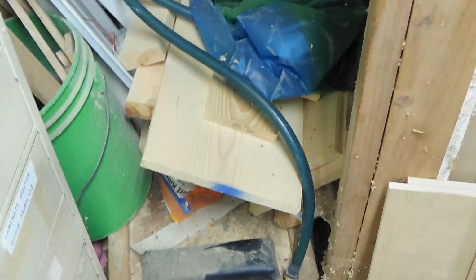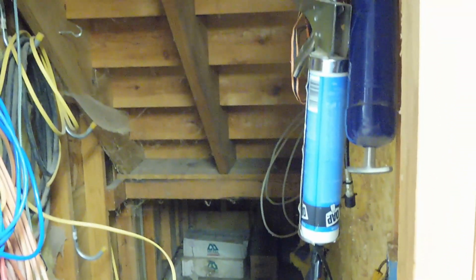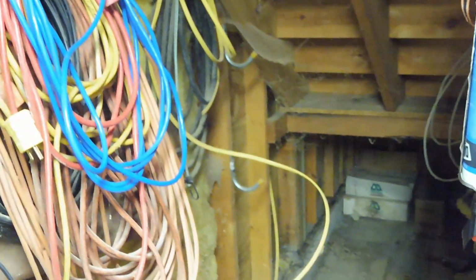Okay, and this here is the cave I was talking about. When I said it was a catch-all for anything and everything, we got all kinds of crap thrown back in there, and yeah, I know there's supposed to be 5/8 sheetrock on the bottom of them stairs. I was always meaning to do that, just never kind of got around to it. So there's, yeah, I got some cords hanging in there and wire, and yeah, it's just a mess.